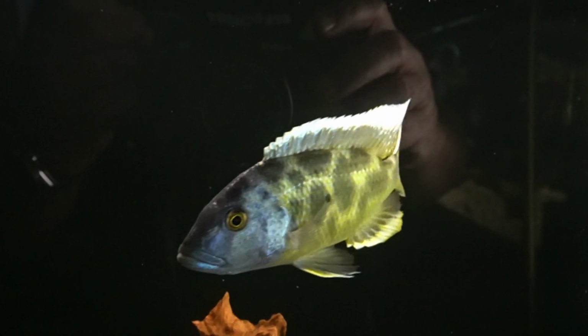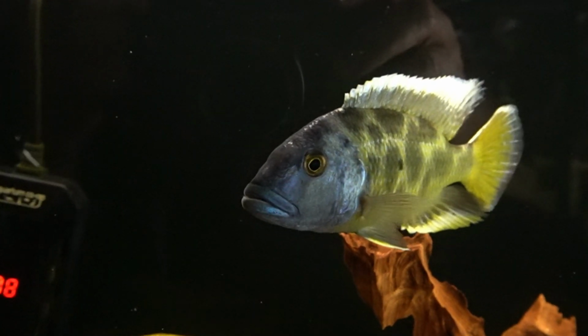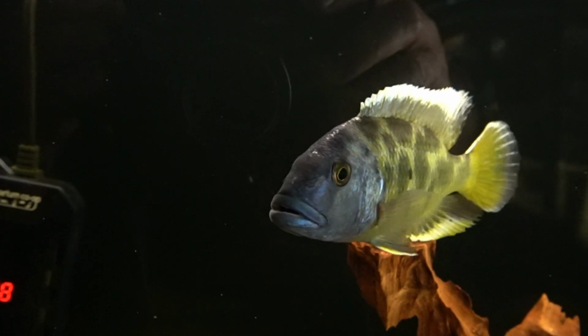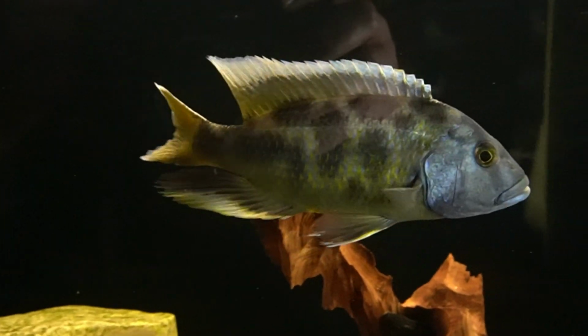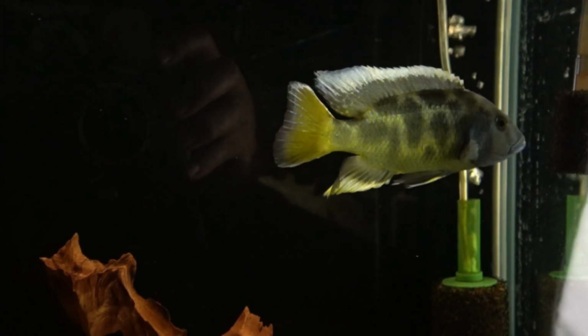And also, every cichlid tank should have a giraffe. Every cichlid tank should have a Venustus. They can be aggressive. They can get big and bulky. The last one I had was a runt, and overall didn't really do that good. I think it might have been just a genetics issue.